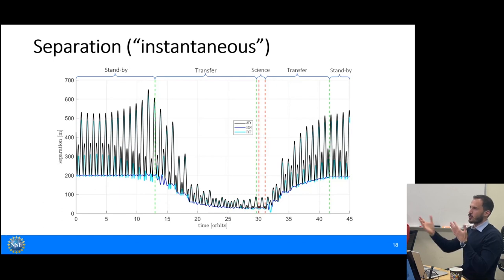So here I'm showing cool results, but all these results will need to be tested from an integrated standpoint with nav on the flight software and then also from an integrated standpoint on the actual satellite bus integrating with actuation. So here I'm shooting high, let's say.